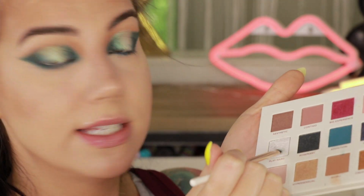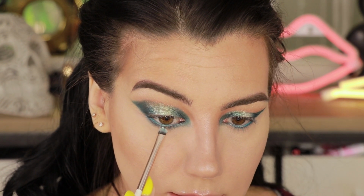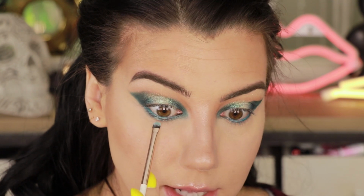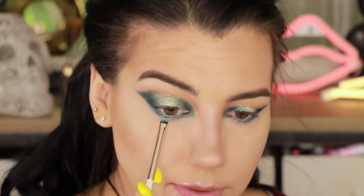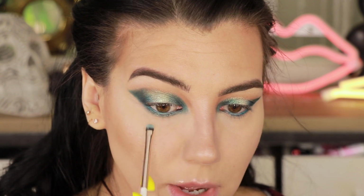I'm going to go back into Play Hard. Again, I'm going to wet that with a little bit of Fix Plus because I like the intensity that it gives it. And then I'm going to put that right in the center of the lower lash line just to reflect that shape we did on the top. It's not going to be quite as extreme because I didn't leave as much space open as I did on the top, but it'll still be like a really nice little pop of color there.